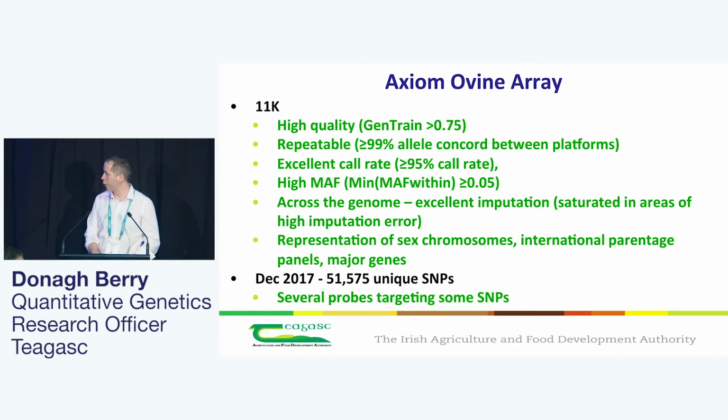They had to have excellent repeatability based on the last study. They had to give excellent concordance between the Axiom platform and an Illumina platform. Excellent call rates, and high minor allele frequency within breed, so a minor allele frequency of at least greater than 5%. They were scattered across the genome, saturated in areas where there was poor imputation, with representation of the sex chromosomes, parentage panels from several different countries, and the major genes.